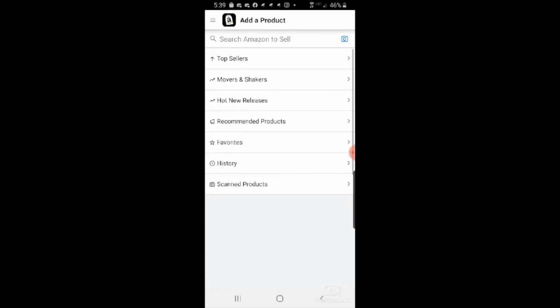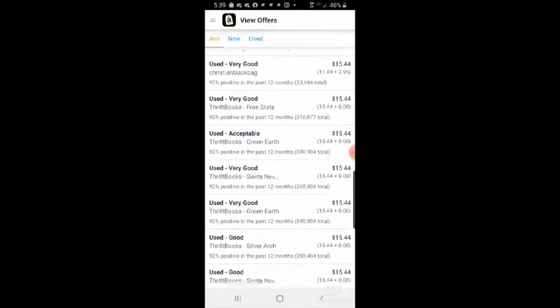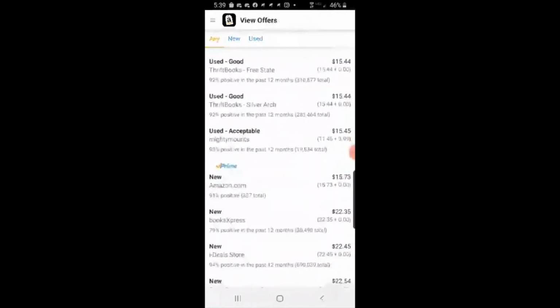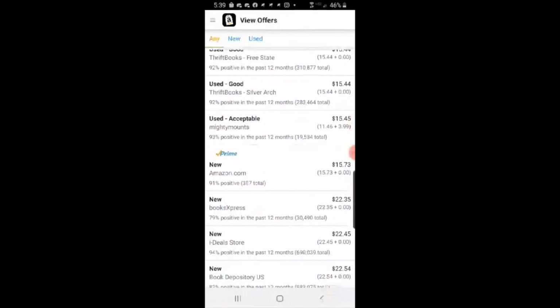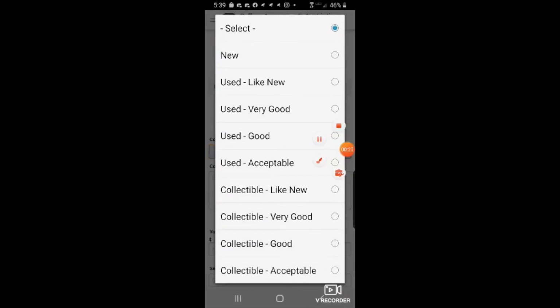Otherwise, if you don't want to use the Scoutly app, here's how you do it. Just scan the book again and then hit view offers, and then you can scroll down and look to see what the prime offer is. Don't worry about any other offer but the prime offer. Those are the main ones, and never ever price it above the new prime offer, because you'll never get a sale on that.